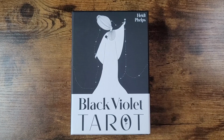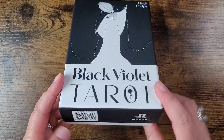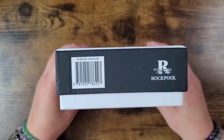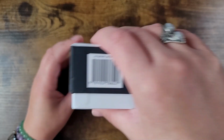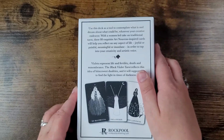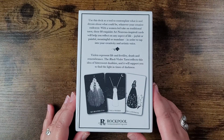For today's video, we are unboxing and taking a look at the Black Violet Tarot. This is by Heidi Phelps, published by Rockpool, retailing for $29.95 in the US and $23.99 in the UK. Very dynamic packaging here.